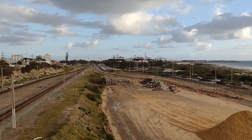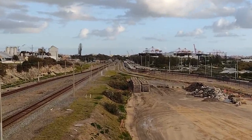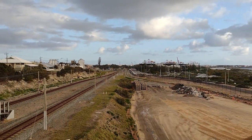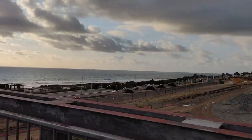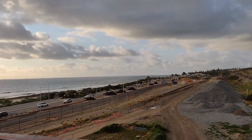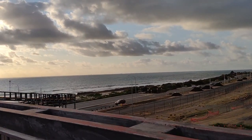Over here they're building a new PSP on the western side of the tracks to connect Cottesloe to Fremantle, or Victoria Street to Fremantle, because that's where the current PSP goes up to. There's the station, viewed from here, and the construction work and the freight line down there to the Leighton Marshalling Yard, as I said, but nothing else to see on this bridge.